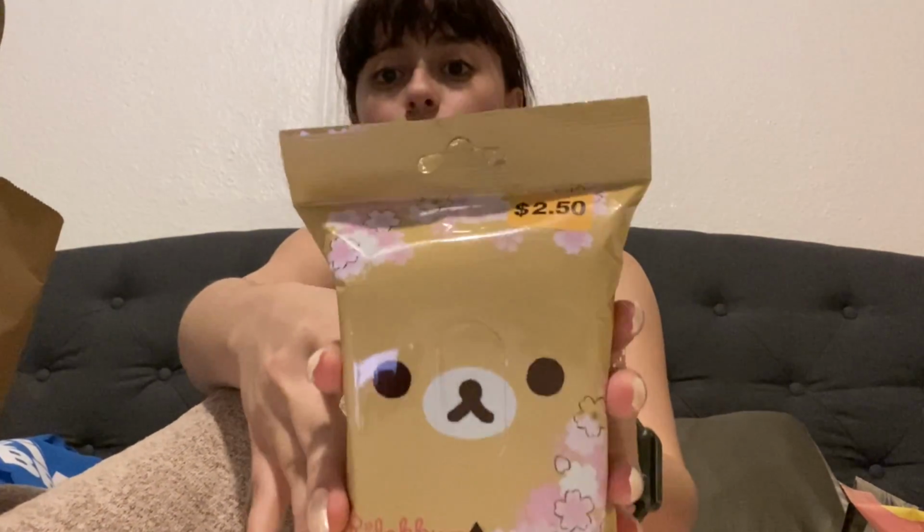I got these disinfectant wipes because you already know. We all need this by now. You probably need this in your bag. If you're outside, have your disinfectant wipes, guys. Have it. Y'all need it.